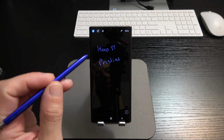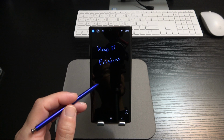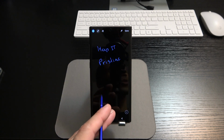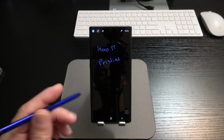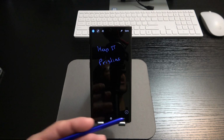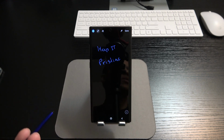Well, this is a very useful tool in situations like that if you just need to take a quick note, write something down really quickly. But then the other cool thing that Samsung added to this feature is that now when you write something, you can basically have it translated in the form of a text message and you can send it, which is dope. You know what I mean?